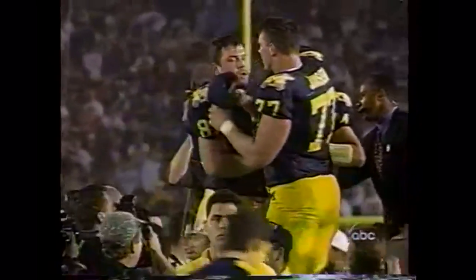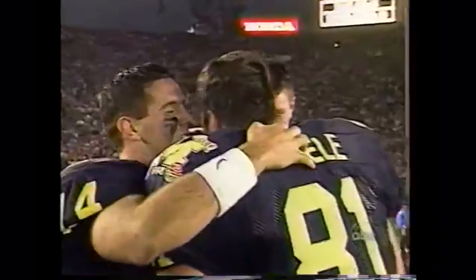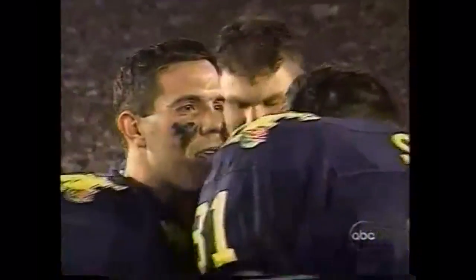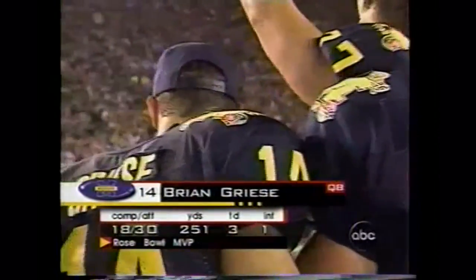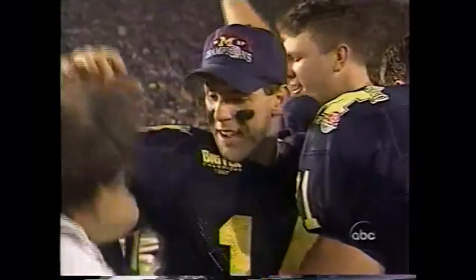You want to know who it is? I'm standing alongside his proud daddy, quarterback Brian Greasy of Michigan. What a year he's had. Changed his whole life.